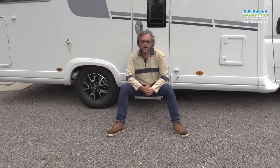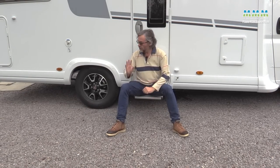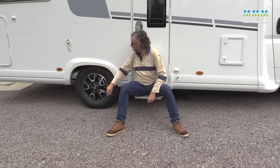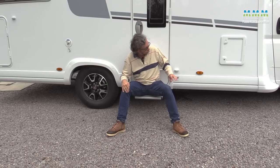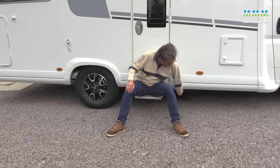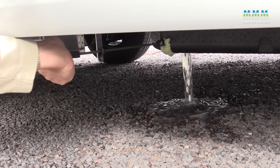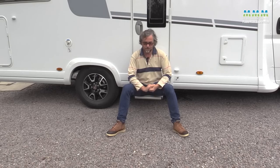And lastly, before we go inside and see what this Pilote is really all about, let's just mention the water. Fresh water infill there, 130 litres inboard under the offside sofa. Waste water tank is under floor, but it's heated and insulated, and it's emptied with a T-handle just under here. Very simple, just pull that out and it empties quickly and simply, easy to use. Great.